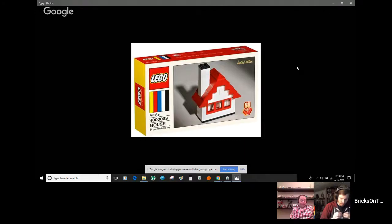You basically had to get it within the first half hour of the day, between midnight and 12:30, and then they would ship it like 4 days later. They're $20 each, which is absurd. This one has 64 pieces.